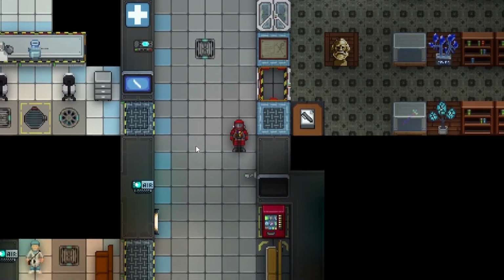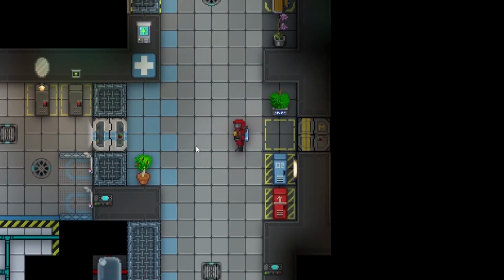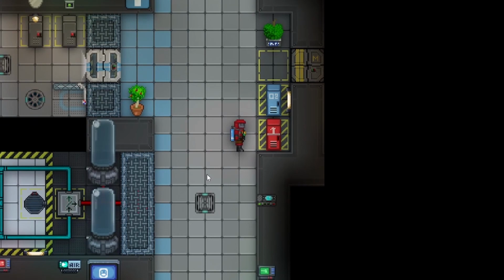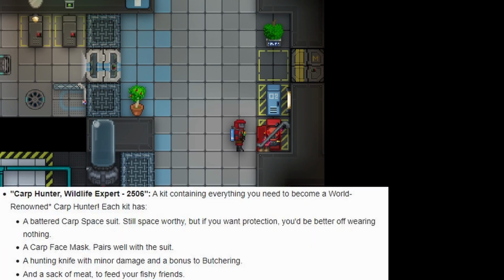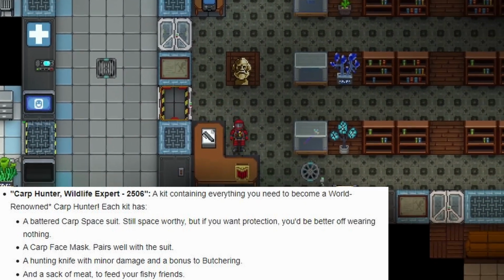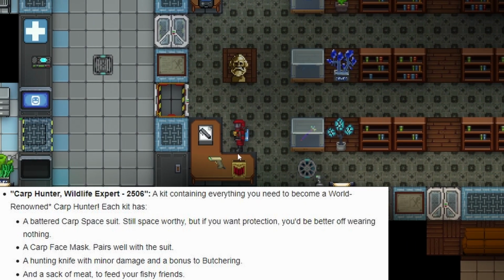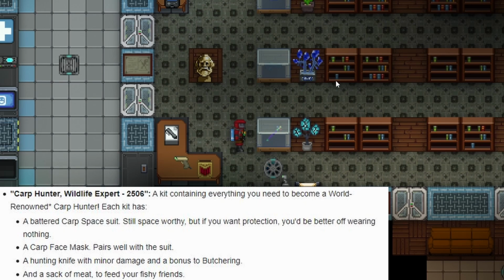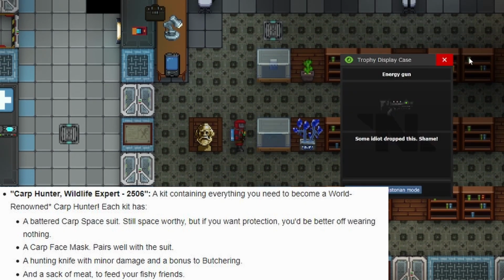The whip is awesome, and if I'm not mistaken, it even has a hit range of 2 blocks, not just right next to you. You have the Carp Hunter Wildlife Expert Kit. It comes with a battered carp spacesuit. It says still spaceworthy, but if you want protection, you'll be better off wearing nothing. I have not personally tried this yet. A carp face mask pairs well with the suit, and a hunting knife that deals minor damage but a bonus to butchering. They also give you a sack of meat to feed your fishy friends.